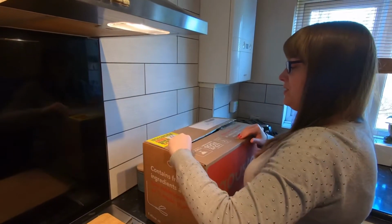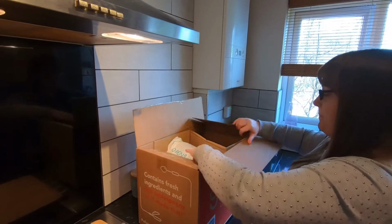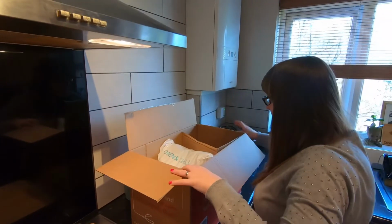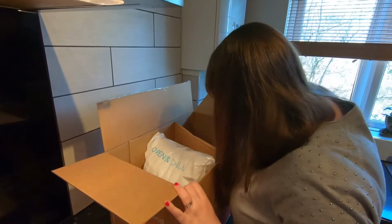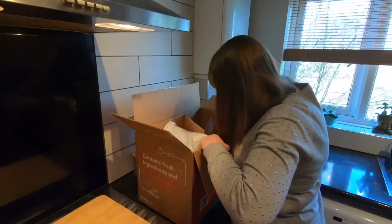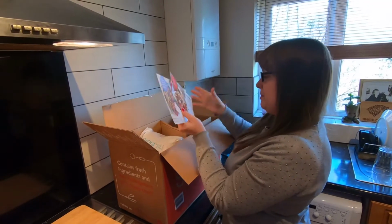So I'm just opening it. This got delivered and they left it outside our door, didn't they? So let's show you. If I get out the cards first, we'll show you what we've got for dinners. This is what we picked.